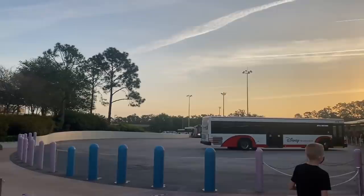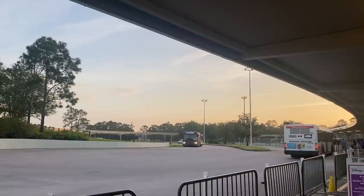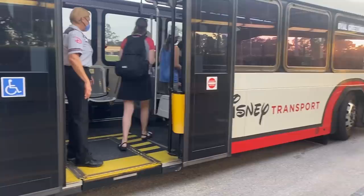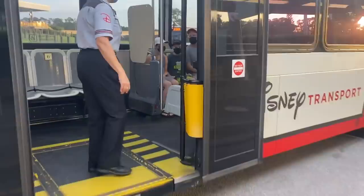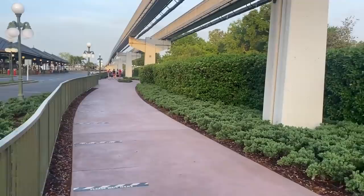But this is what I normally am used to seeing, is just buses on buses on buses, and they'll sort you and get you on there. And I know a bus is not as magical as the monorail, but it is faster on a day like today. So just have your patient pants on when you're getting on the buses. They're all divided into zones, and the cast members will direct you to a zone. They're all either dividers or distanced away from each other. So you might get one zone, you might get two zones, but just be patient and they'll get you on the bus.